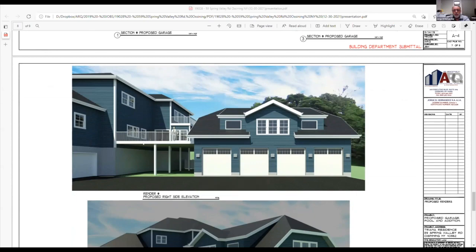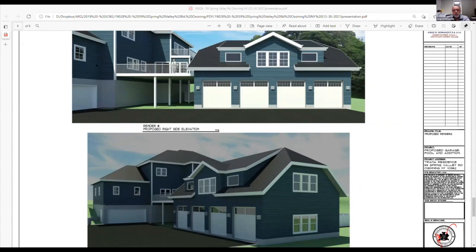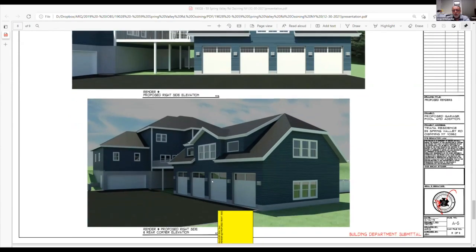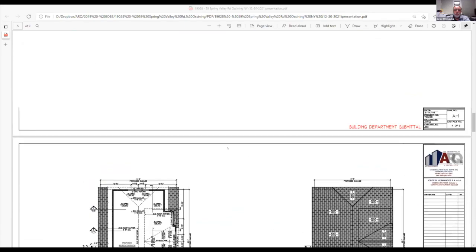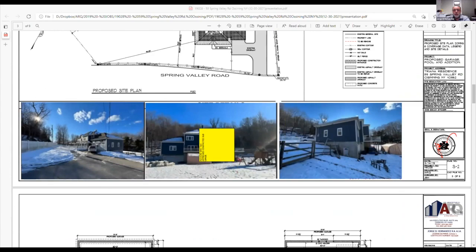This is the lower level. This is the main floor, and this is from the street side. That is the porch that the house has. Again, this is a rear view of the property, a 3D showing a rear view. Right now, if I go back to the picture of the house, the idea is to extend the same siding that they have and maintain the same details that they have right now.